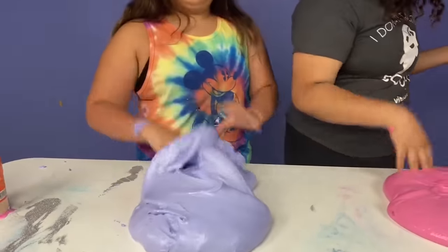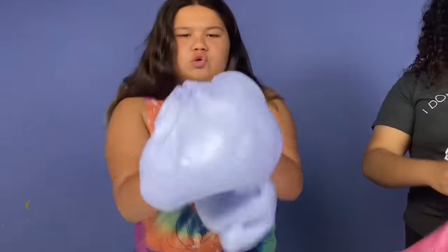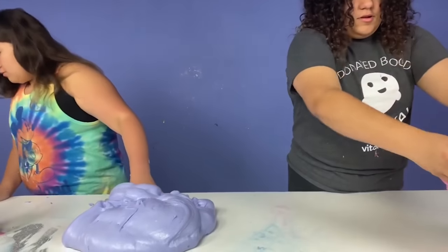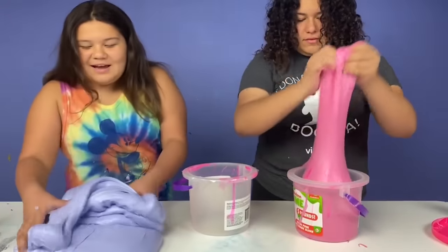It's like a lavender purple with holo glitter. And it's so fluffy. I was actually thinking it might come out dark blue. This is literally 7 pounds of fluffy slime. So fluffy. So giant and fluffy. Guys, I bet this won't even fit back in the container. Where's mine? It's overflowing. It's too big. Yours almost fit, actually.